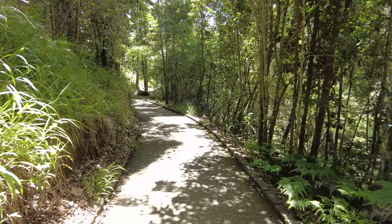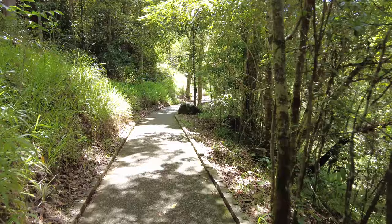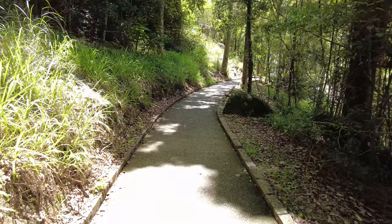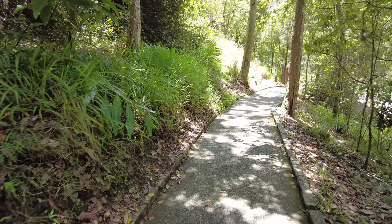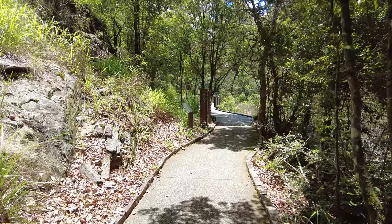So far, both of these walks that we've done are wheelchair friendly and pram friendly for people with prams and wheelchairs. This is a really nice pathway through. The other one was exactly the same, nice pathway all the way through. So yeah, quite nice in that sense and very easy accessible for people. This is only a short walk down. We're almost there actually now, so that's great.